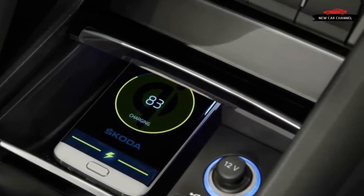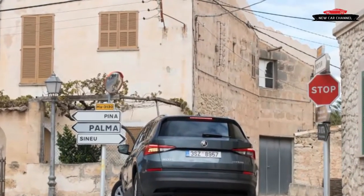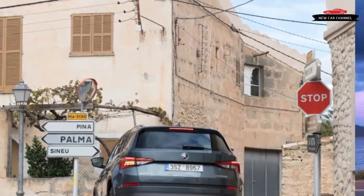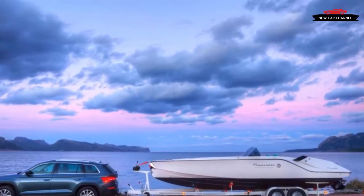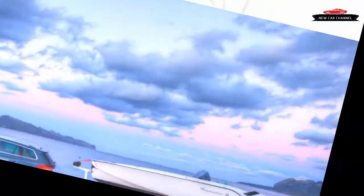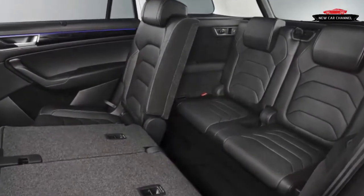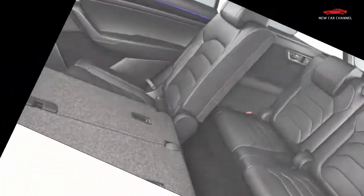There's plenty of space in the first and second rows, with the optional third row seats popping out of the load floor when required. There's more room for anyone relegated back there than is normally the case for such part-time seats, although the high window line allows only a limited view for shorter occupants. Such an arrangement lacks the appeal of the raised theater seating found in crossovers such as the Mazda CX-9.